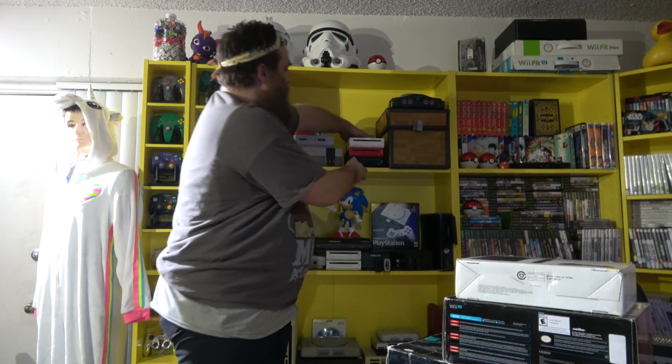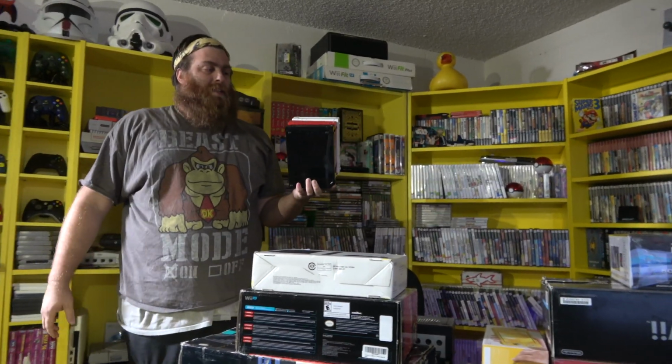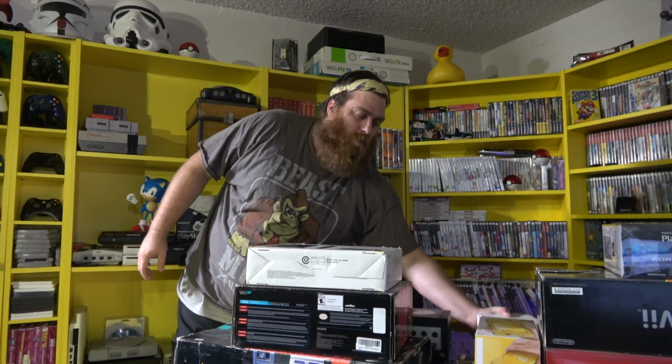Once again, I've already told you about my Wiis. I don't have a blue American Wii, in box or out of box, but I'm still looking for one. These guys are all pretty much display. This black and red one are slightly valuable. I could sell those for a few bucks, but because I'm so obsessive over the Wii, I really like keeping those loose ones.